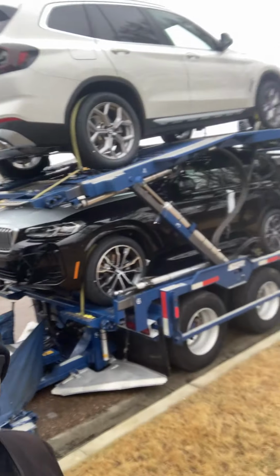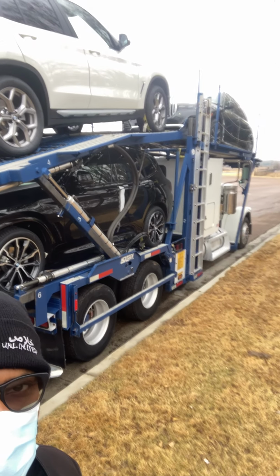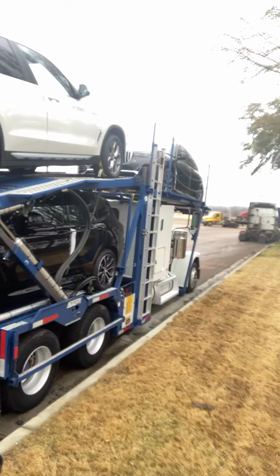This is the first time I ever loaded like this, and I like it a lot. So I might try to keep this. That's all 1 stop right there. Those 3 on the tractor, all 3 of those are going to 1 stop.